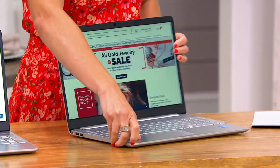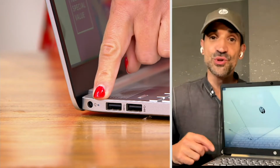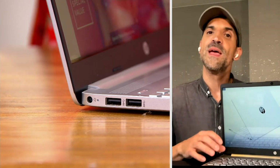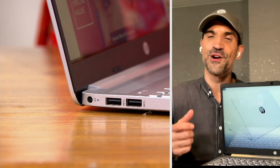Let's turn it on over to the other side so you can see the rest of the ports that you've got. You've got your power input at the very top there. And then you've got 2 USB ports, and these are super speed USB ports. They're 10 times faster than a traditional USB. This is great because it's going to allow you to transfer files and documents over in a matter of seconds as opposed to a matter of minutes.